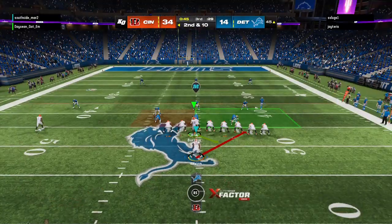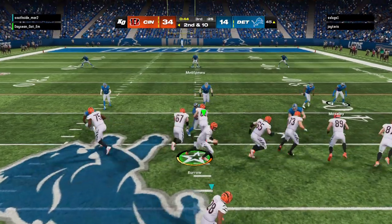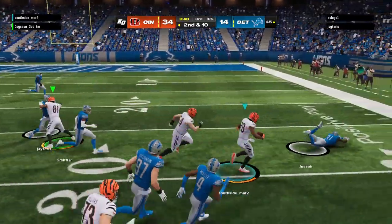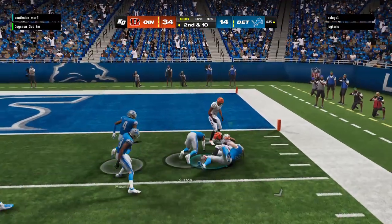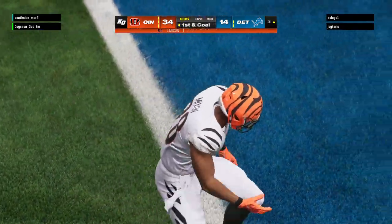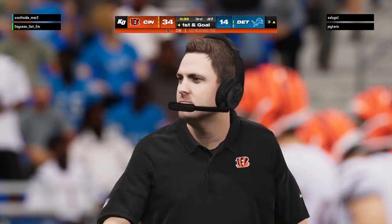So second and 10 now here in the third quarter from Detroit. Mixon will try the right side. 20! Down to the 10, and he gets it all the way down to the 3. A big play there for Cincinnati. Give him 42 yards on the ground.